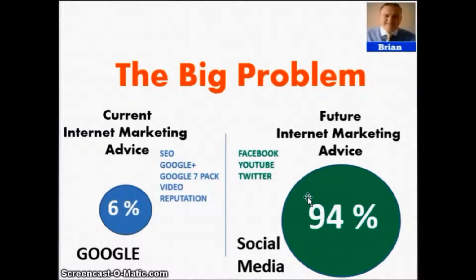And the problem today is that your message is not getting out there in front of them in a way that you're going to be able to attract them into your business. And so what I want to do is solve that problem because it's very simple. The future for attracting leads and prospects into your business is going to be on social media sites. Google is getting very saturated, it's getting very overpriced. Now, what most internet marketers will tell you is that it's very targeted, and they're absolutely right, and I'm not arguing with that at all.